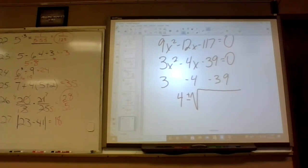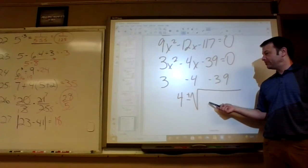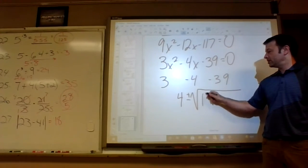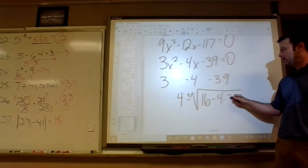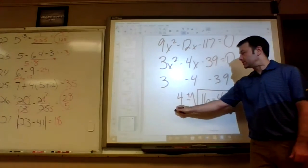And the problems are about to get harder. Yeah, that's what I'm scared about, because I hate that. By the time we get to 30. Negative b plus or minus square root of b squared minus 4ac all over 2a.